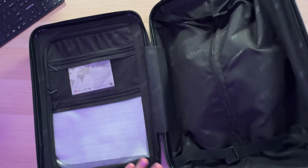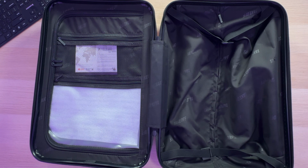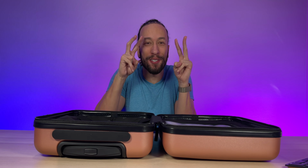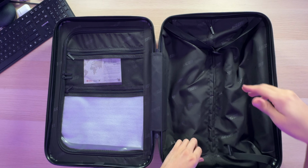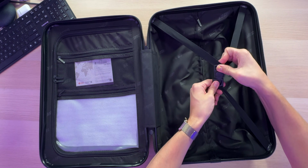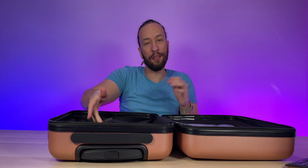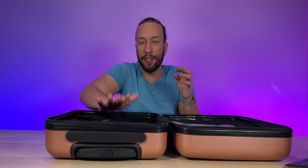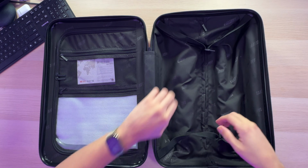Now that being said, getting back onto the inside of the luggage, we have a lot of stuff going on here, which is great because this is a personal item, yet inside it looks like a full-on carry-on, just slightly smaller. So over here on the main compartment, we do have this elastic X to keep all your clothes and stuff intact. Some people don't like them. I like this. I don't really see a downside to having this. It keeps things secured, so it is what it is. I like it. And then you can simply pop that and it's opened up.